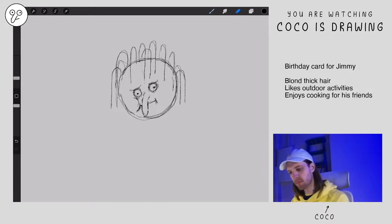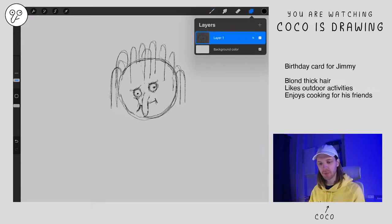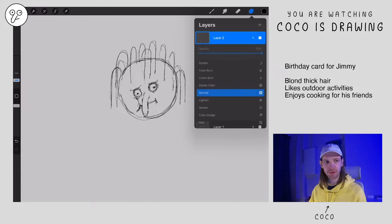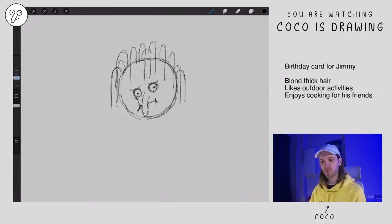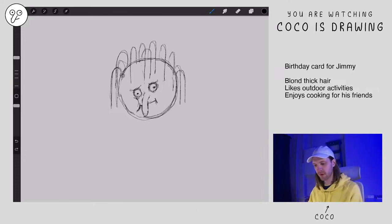Yeah, I like it. I think this hair is pretty thin, so I'm actually gonna make a new layer on this little plus button here, and then if you tap here, you can go down with opacity. So I'm gonna go down a bit and then choose another brush. I'm gonna make it quite thick here.